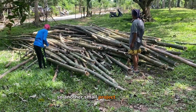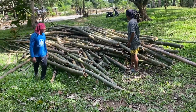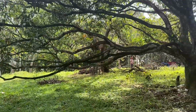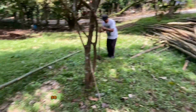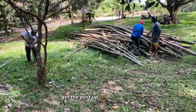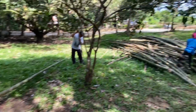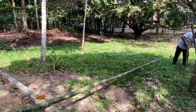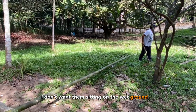So another small project for today. Basically, we're trying to get the bamboo organized. We've got all of our posts over here and up there on that part of the property. So I thought it would be a good idea to get the posts up off the ground in a place where they're not going to rot. We're probably going to use them all fairly soon, but I still want them to be able to dry. If it rains, I don't want them sitting on the wet ground.